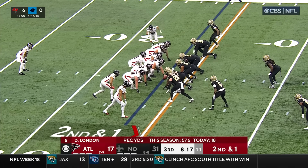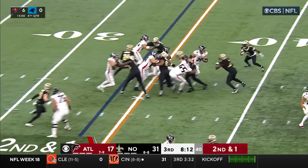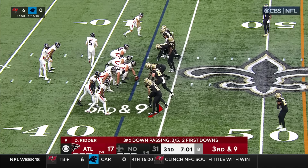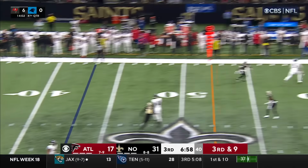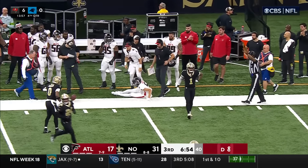You got to do it meticulously. Algier, and he's got some room up the middle for a first down, running right into Demario Davis. 3rd down and 9. It's as loud as we've heard it here in New Orleans. Ritter looking for London. He's got him on the sideline. What a throw by Ritter just over.